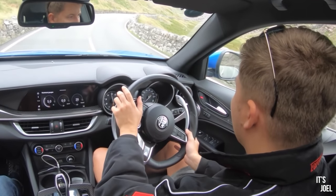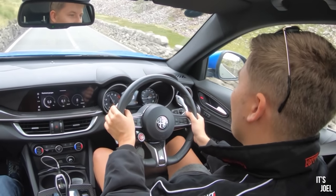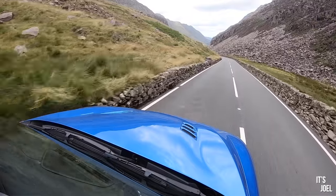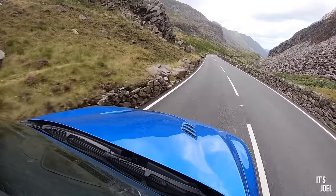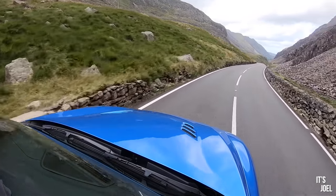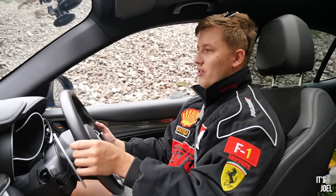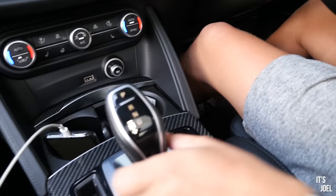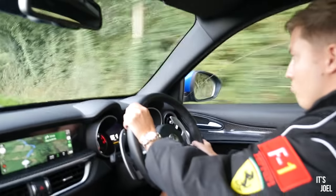Now I've been super lucky that Alfa gave me this car for 2 weeks, so I've had a chance to experience it in more or less every scenario, and for me the car pretty much goes into race every time I step into it. You can flick it across into manual and it actually says race is better enjoyed with manual shift selected, and I have to say, any excuse to flick one of these paddles, which feel like they're straight out of a Ferrari, honestly, I'm going to take it. Genuinely the most satisfying thing about this car is flicking through the gears.